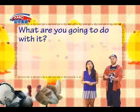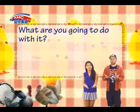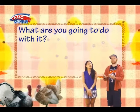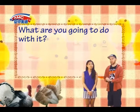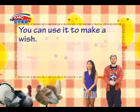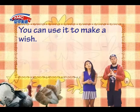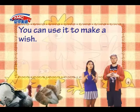Yeah, why is he looking for the wishbone? Yeah, after you find it, what are you going to do with it? Yeah, what happens after you have the wishbone? 你拿如愿骨之后要做什么呢？Now we learn why it's called a wishbone. Warren says you can use it to make a wish. That's right. 你可以用它来许愿，make a wish 许愿。生日的时候呢，我们要许愿。You can make a wish before blowing out the candles on your birthday cake.